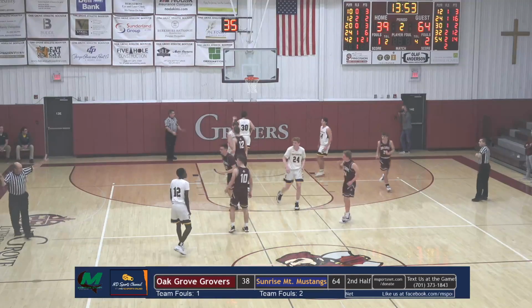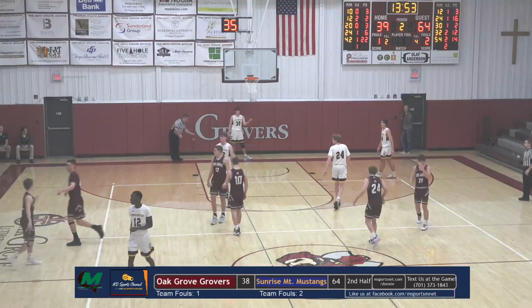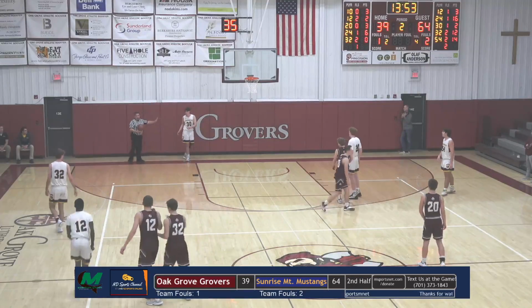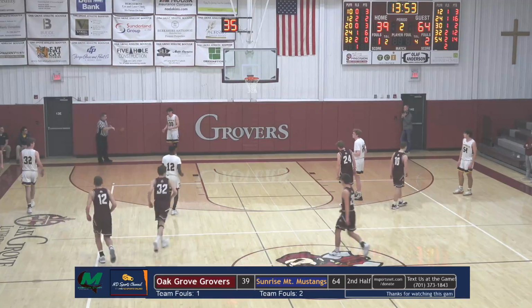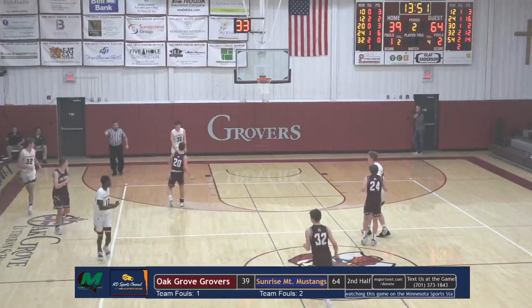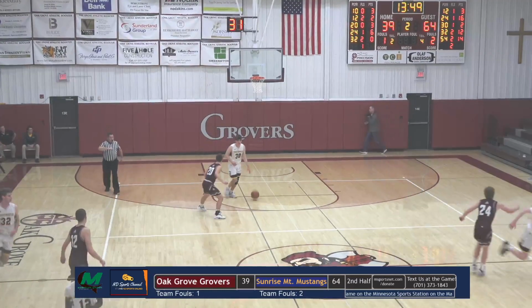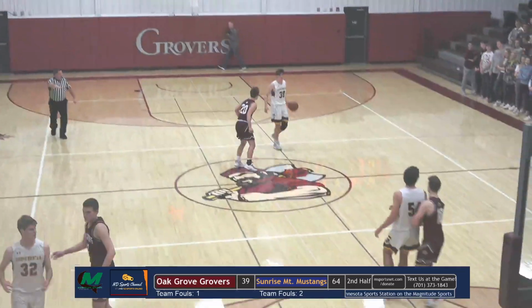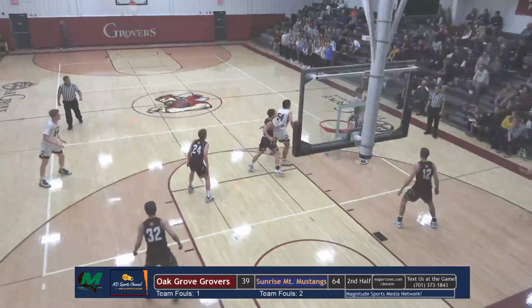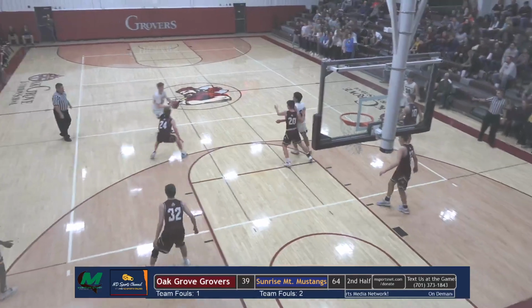And Swenson will bury the second one as well, 64-39. Triggering the inbounds pass there will be Brandon Taylor. Taylor will get it back, being pressured in the backcourt there by Mason Martinson, as Taylor brings it up and over the timeline here with 13:45 to go in the second half.